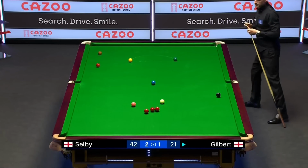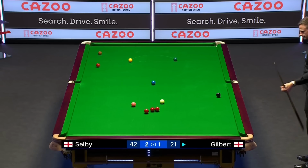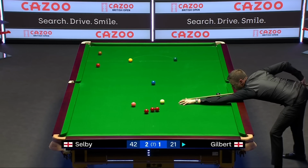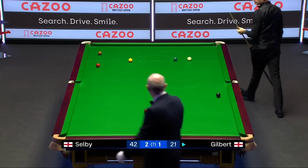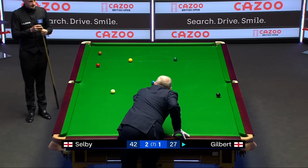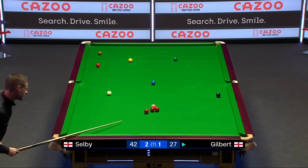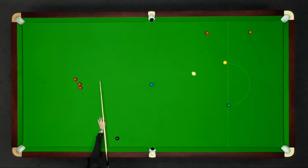Short of pace with that one. Now, can he negotiate the cue ball in and out of balk? Avoid the green, avoid the blue on the way back up for that red. Just at the bottom, the 2 reds below the pink spot. He's got to avoid the pink, avoid the green, I should say, avoid the blue, which he has done. And he's on the red. What a wonderful positional shot that was from Gilbert. Excellent shot. Very nicely played.